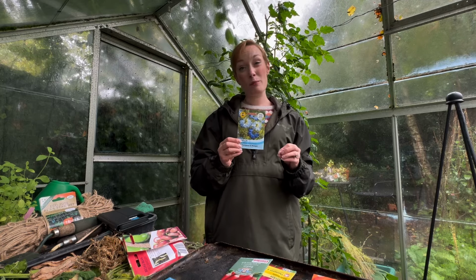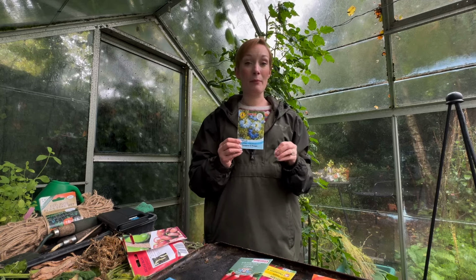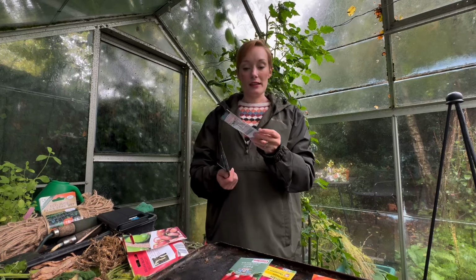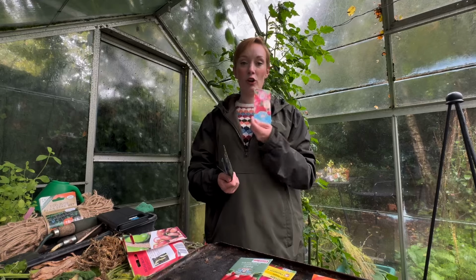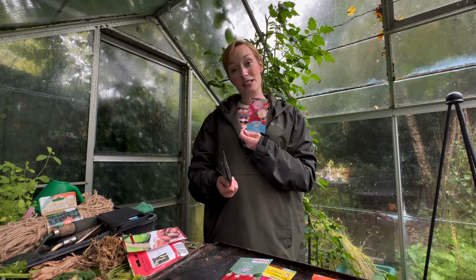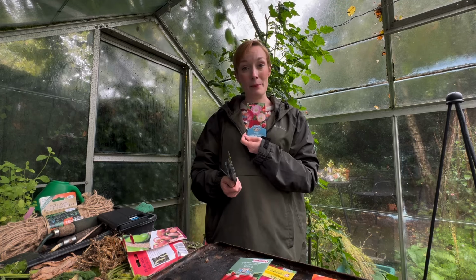Then I may leave them in the pots just for some pretty colour, or I may transfer them to the garden at that point. You could also be sowing poppies as well. I've got lots of these poppies that are self-seeding in the vegetable area, so I probably won't need to sow them, but things like poppies can be sown now in September as well.